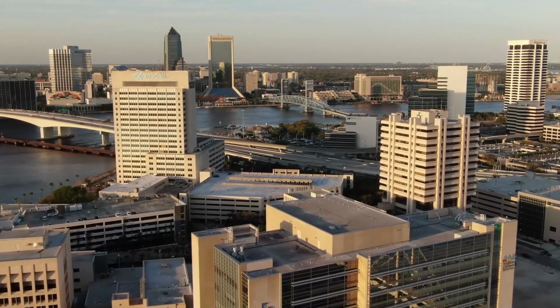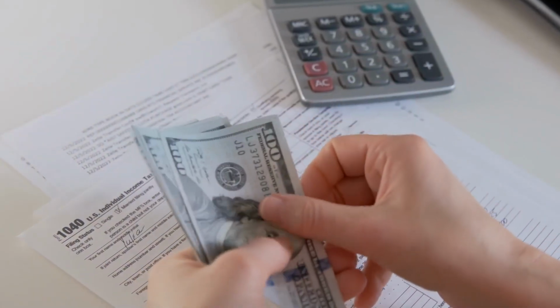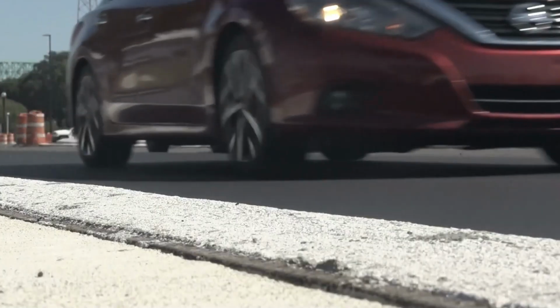Now here's the part that'll make Jacksonville's residents breathe a little easier. No new taxes. That's right, no tax hikes, no sneaky surcharges, no surprise hidden fees in your bills. Jacksonville's leadership made sure this deal doesn't come at the expense of everyday taxpayers.